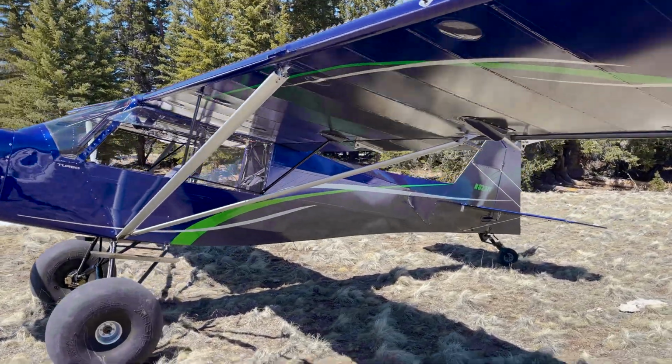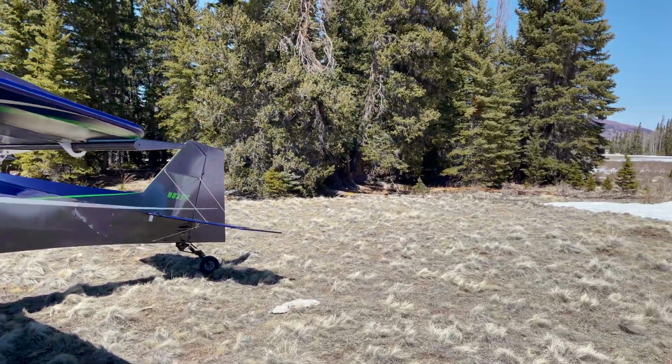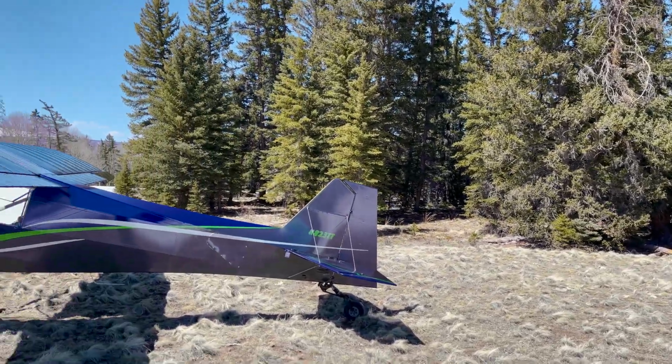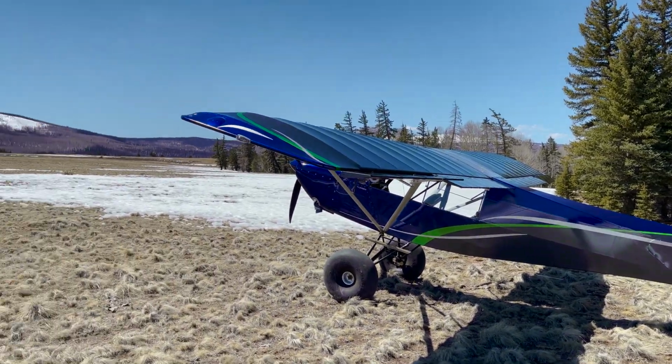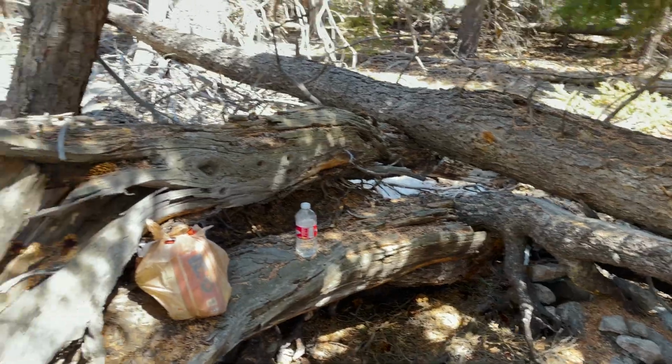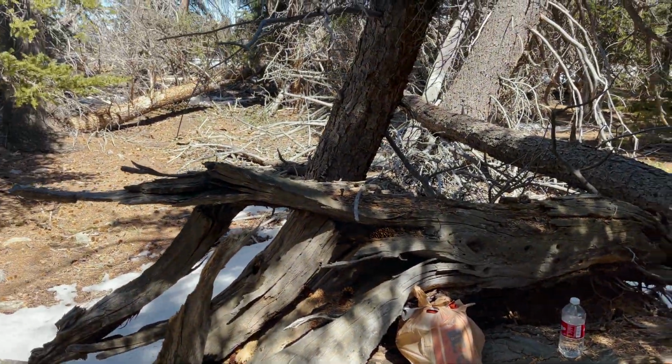I really needed to take a whiz, and so I thought I'd stop here and eat my lunch and take a little break. But pretty little spot for sure. Found myself a nice little place here in the shade and the trees.